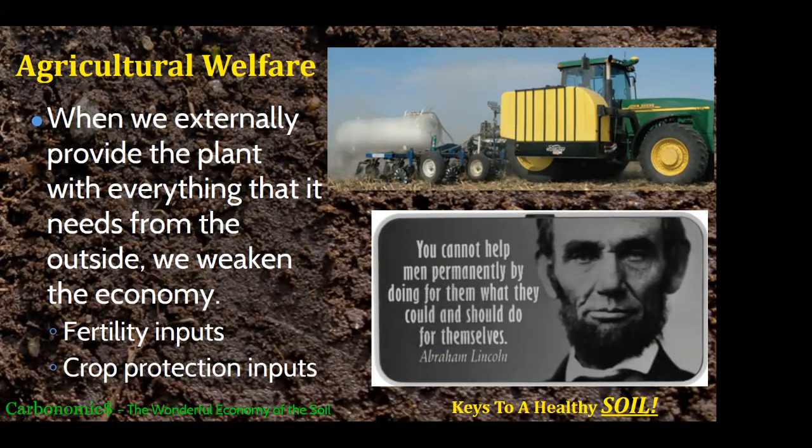You know, we do need to give some fertility. We do need to give some crop protection inputs. We need to cut back on how much we're doing. Number one, it costs too much. Number two, there's better ways. You know, the native prairies flourished for thousands of years before we ever got here to open up a jug and put something out there for it. The system works the way it was created.